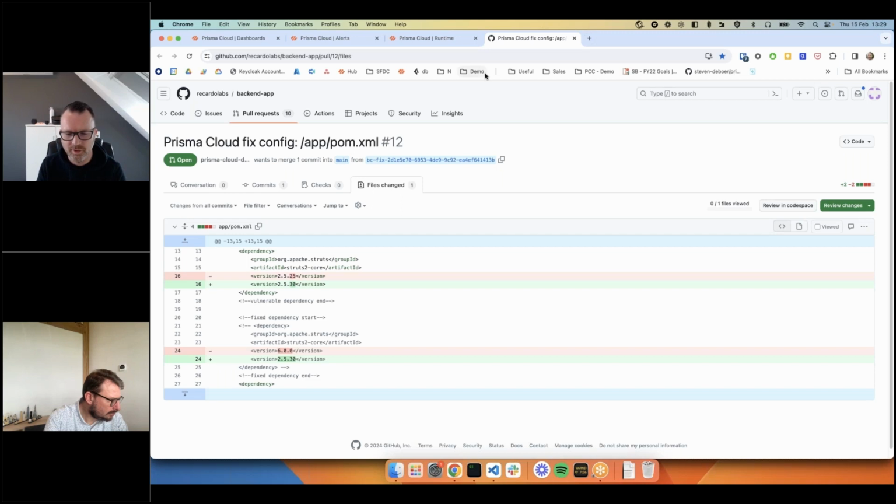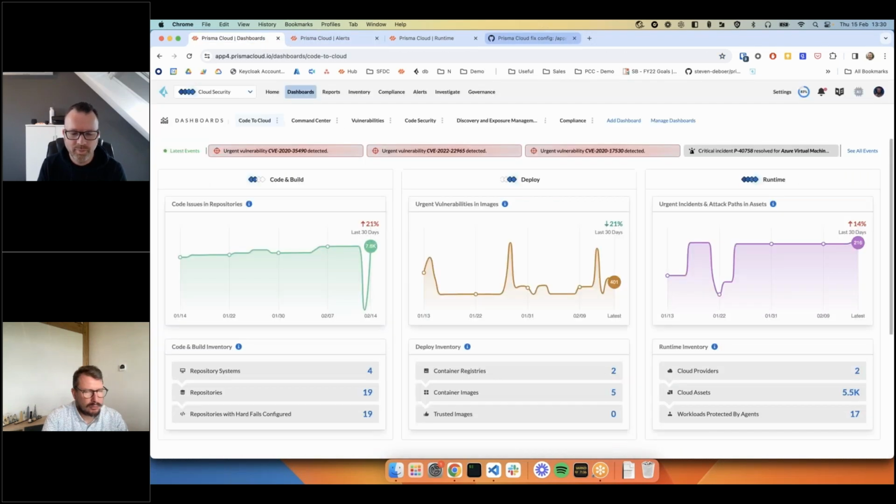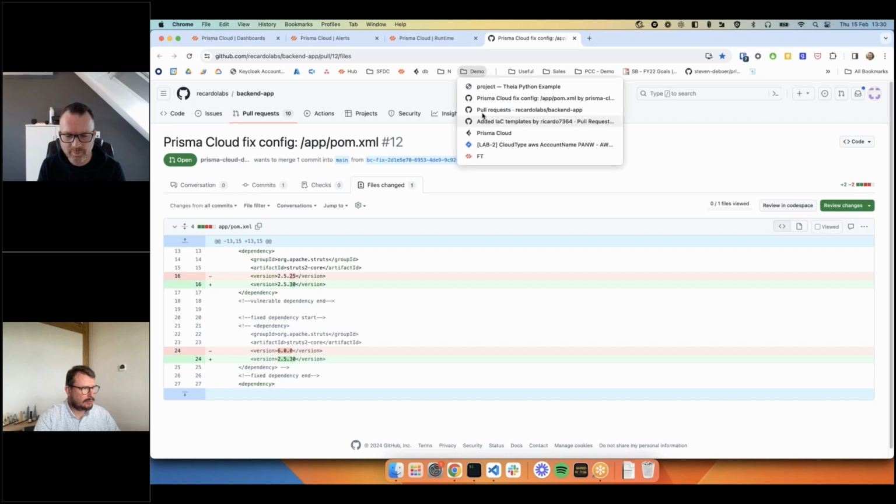Let me briefly show it to you. We can create pull requests, but Prisma Cloud is also able to scan pull requests. So if we onboard a repository and a developer creates new infrastructure as code or a Docker file, they could easily create the pull request just within their own workflow, and Prisma Cloud is able to scan that workflow and the pull request and give feedback.